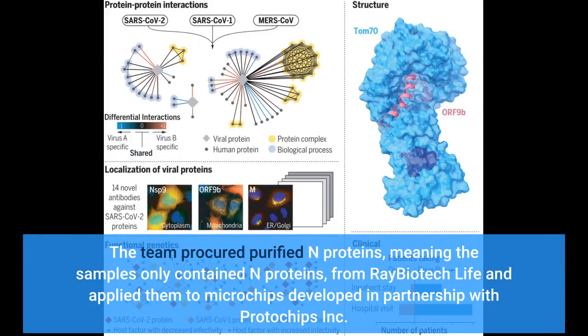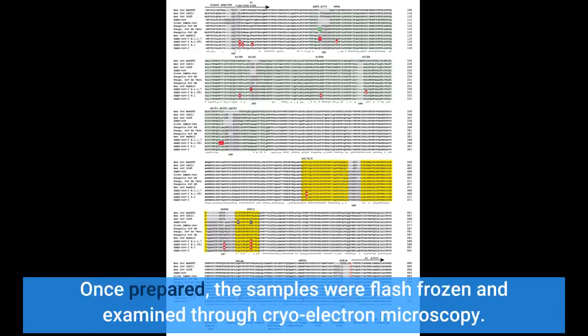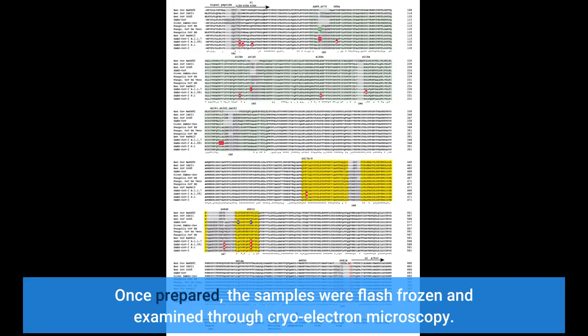The team procured purified N proteins, meaning the samples only contained N proteins, from Ray Biotech Life and applied them to microchips developed in partnership with Protochips Inc. The microchips are made of silicon nitride, as opposed to a more traditional porous carbon, and they contain thin wells with special coatings that attract the N proteins to their surface. Once prepared, the samples were flash frozen and examined through cryo-electron microscopy.